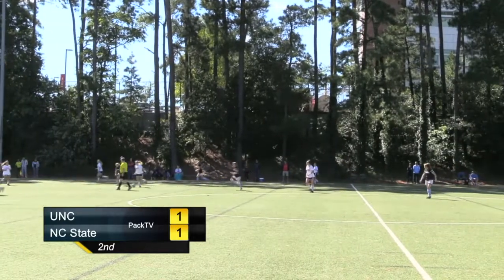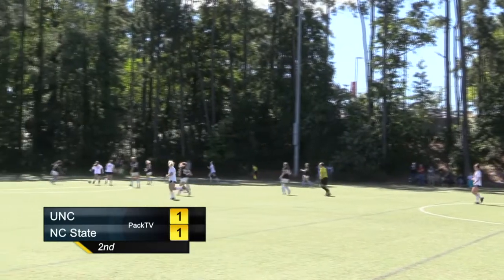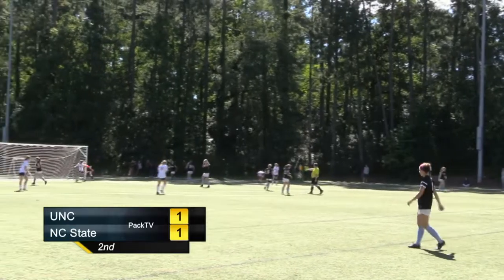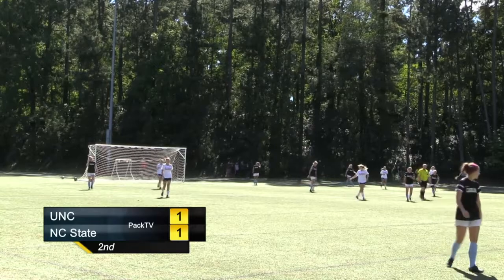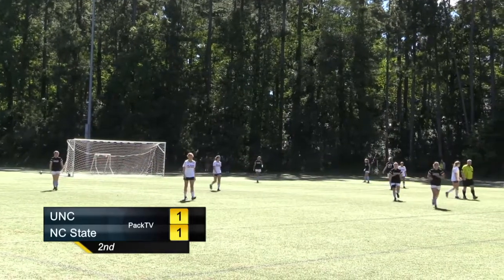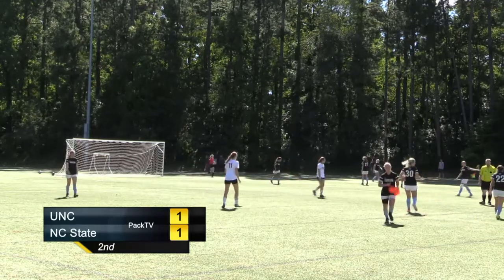State looking to take control. And they'll send it in on net. Here's an opportunity, sent in, and it's wide. Shouldn't have said sent in on net, sent into the box, and NC State had a bad angle shot there, and it went wide. Tell you what, that might have been State's first real opportunity of the second half.